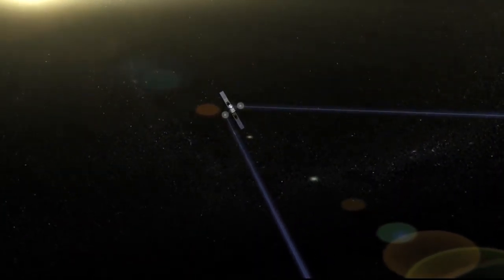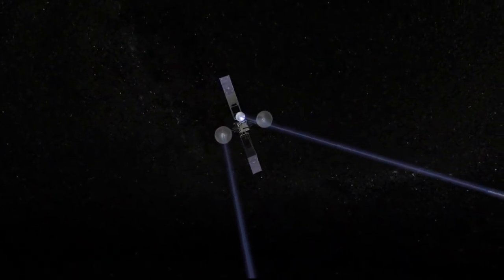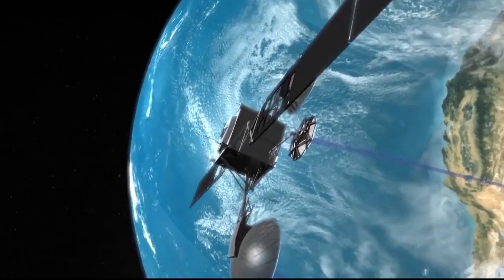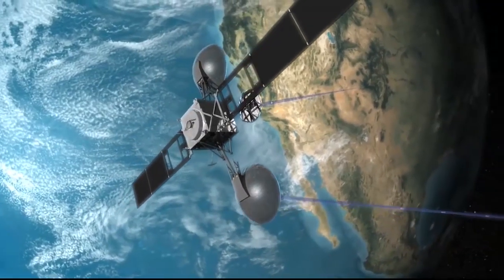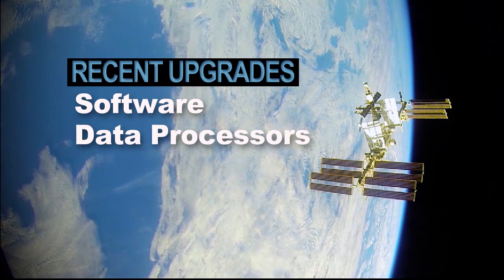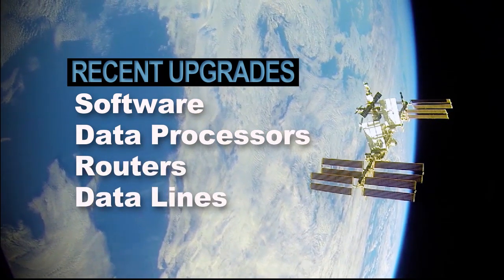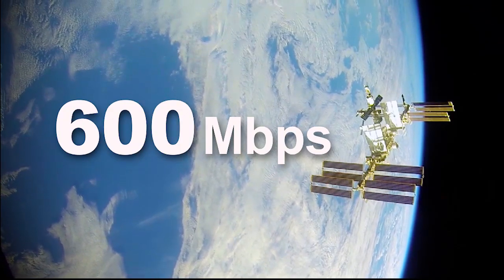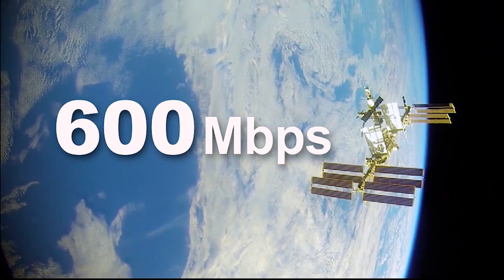This week's question comes from Chinthi Bro, who asks about the space station's internet connection speed. Well, it's a lot faster now thanks to a recent upgrade. The space station communicates with Earth through radio frequency signals using a system of tracking and data relay satellites stationed in geosynchronous orbit and ground-based antennas that are part of the space network. NASA recently upgraded software, data processors, routers, data lines, and more to increase the data rate to 600 megabits per second, effectively double of what was previously possible.